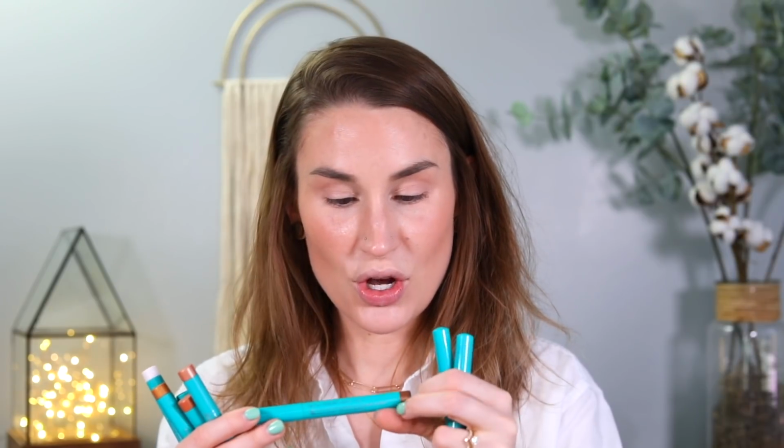I have only swatched them, I have not put them on my eyes yet. The new shades are called Callie, Anise, or Anise. It's either Anise like the spice or Anise like a person's name, because they do tend to name things after women in their scope. I happen to have a lip liner named after me, which is just fantastic. What an honor. The other new one is called Pili, P-I-L-I.